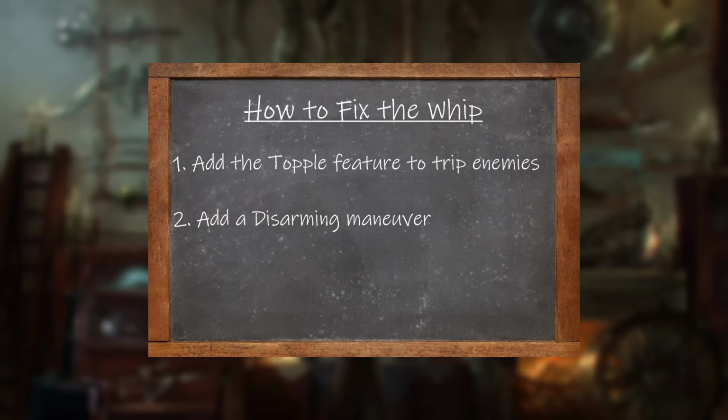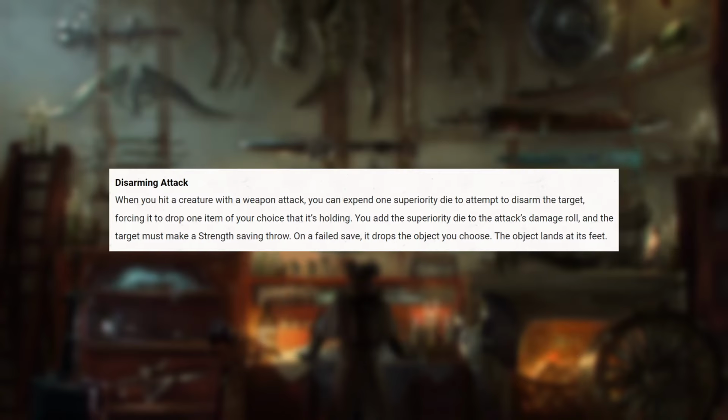By adding an innate disarming feature to the whip through a weapon property, players who use it will have the ability to remove a dangerous opponent's weapon, adding tactical depth to the choices we make on the battlefield. As I've discussed before, it seems that Wizards decided to take all of these fun martial options and just stick them on the fighter, as this suggestion does override the Battlemaster's disarming strike maneuver.